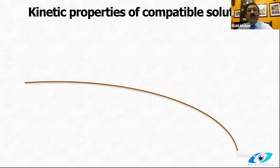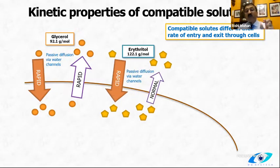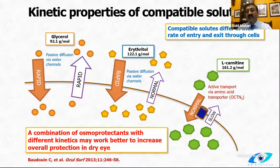It's also important to look at the kinetic properties of these compatible solutes. They can go in and out of the cell at different speeds. There are small molecules like glycerol, which can go in rapidly and come out rapidly. Erythritol is a little larger molecule, which can rapidly go in with passive diffusion, but takes longer to come out. And there are those that are actively carried, such as L-carnitine, which needs an active transport mechanism. A combination of osmoprotectants in a formulation is likely to give you better control over the capacity to handle hyperosmolar stress, rather than a random addition of only one or two of these items.